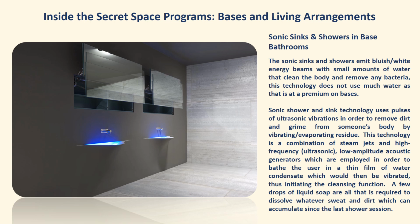Sonic sinks and showers in base bathrooms. The sonic sinks and showers emit bluish-white energy beams with small amounts of water that clean the body and remove any bacteria. This technology does not use much water, as that is at a premium on bases, especially on Mars.